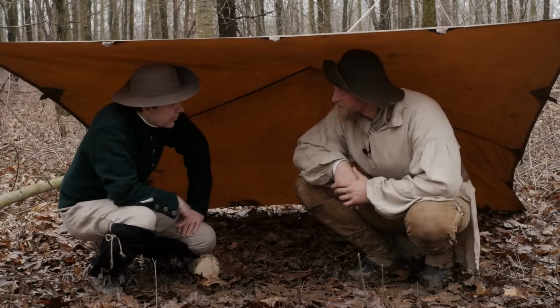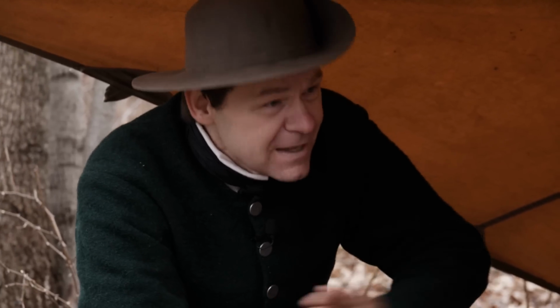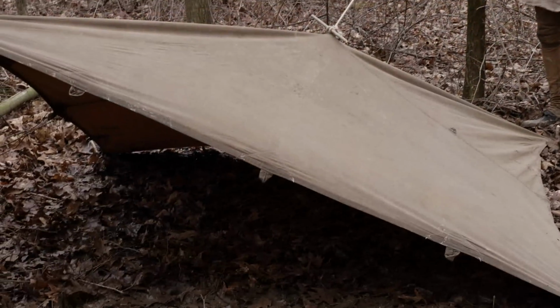Well, Dan, I want to thank you for bringing these important skills, these techniques for making shelter with just the bare minimum of materials. I mean, just a tarp, a little bit of rope, a couple of tent stakes cut from the woods. Thank you so much for bringing these important things to us.